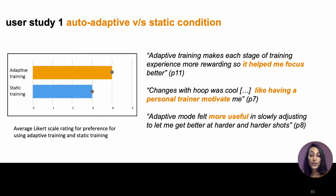Not only the results, but even the feedback from the participants was promising. The Likert scale showing their preferences for training had auto-adaptive training rated higher. And the feedback suggests that auto-adaptive tool helped them focus better and feel motivated. For example, P7 said that seeing the changes in the tool was like having a personal trainer motivate them.